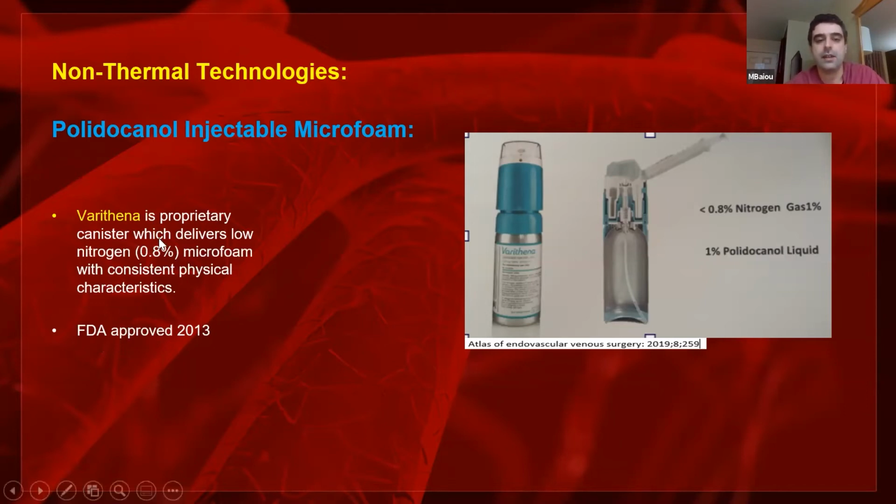So varithena came out and was approved in 2013, and the goal was to provide very high quality foam. Varithena is a proprietary canister that delivers low nitrogen, 0.8%, which is another important thing because a high level of nitrogen can be linked to neurological side effects. So this one has the advantage of very low nitrogen concentration, 0.8%, which produced microfoam with consistent physical characteristics.